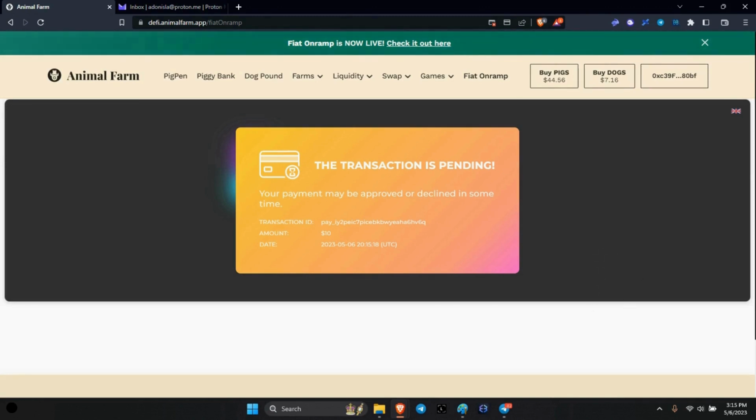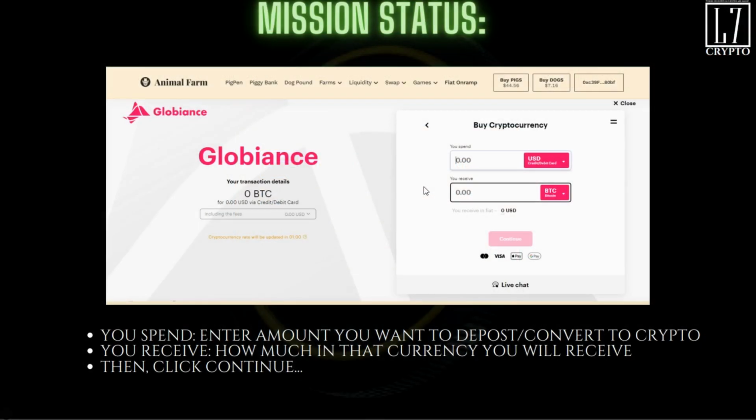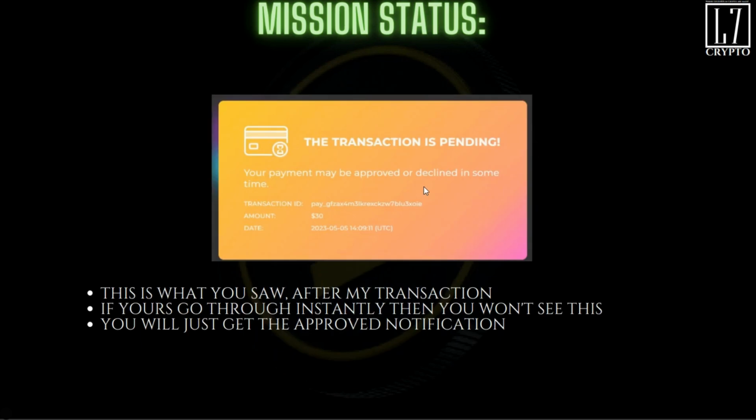And that is it. Okay, now that you saw it in action, you know how to spend, how to put the receive, where you're going to receive the money and everything there. Of course, you saw the transaction is pending. Now, if it goes through instantly, of course, you're going to be approved and the funds will be sent automatically to your wallet, or based on the address that you input.